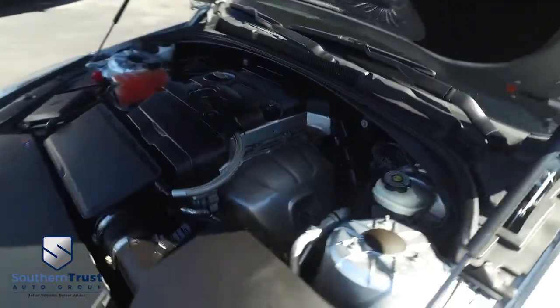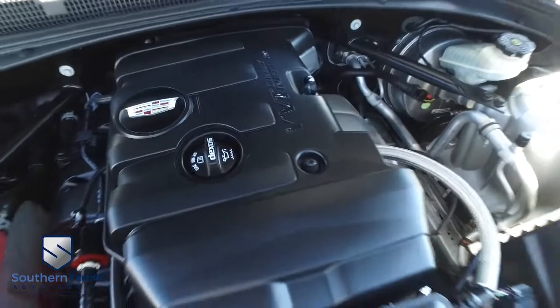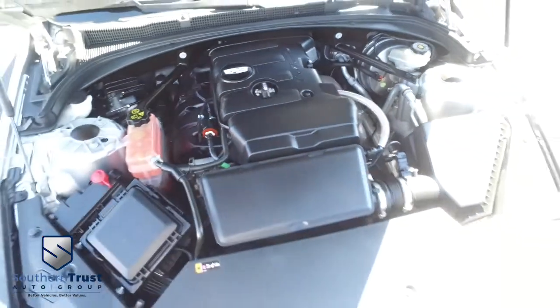Let's go check out this beautiful engine. Super duper clean, no signs of rust or oxidation. You'll be pumping out major horsepower. That smooth ride gliding Cadillac muscle to make you hustle.